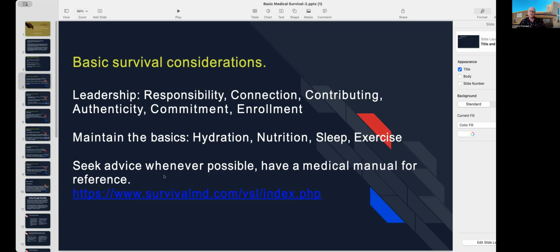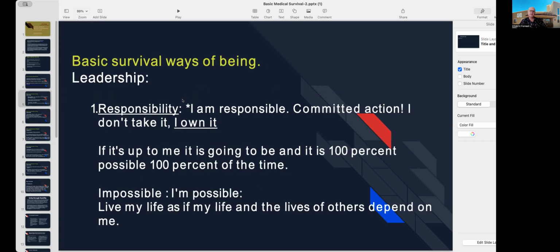There's quite a few out there, but one that is made specifically for this, I put a link to. It's survivalmd.com, and it's a small manual, but it's actually very good for a survival situation, as far as medical survival concerns, and just survival in general.